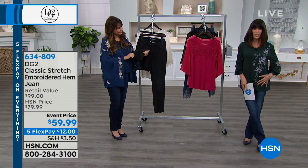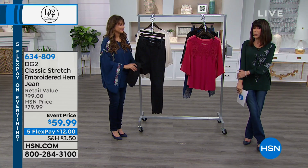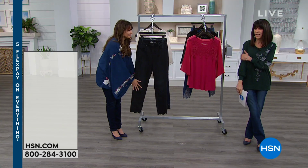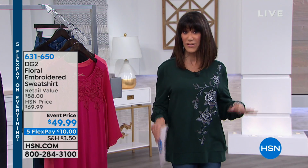Actually, I want to mention the sweatshirt I'm wearing, because this is brand new, and oh, does it feel good. I wish you could feel this against your skin. It comes in several different colors. I'm wearing it in the hunter green, with all this embroidery down the front. You also have the touch of embroidery on both of the sleeves, and slight cuff detailing as well, so it feels amazing on.